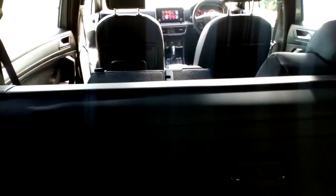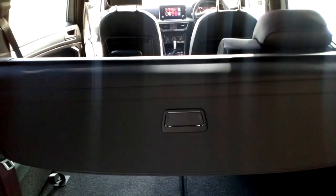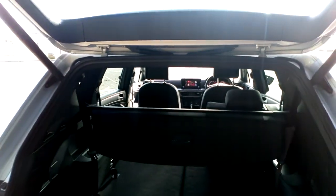So there's a handle on the side here of the boot. If I just pull that, there we go, that allows the backrest to fold down, and then the tonneau cover here will lift out, so we've got plenty of access and a massive boot. Let's just shut that down.